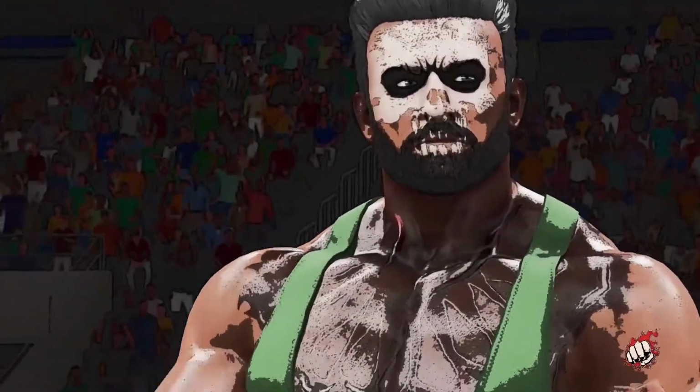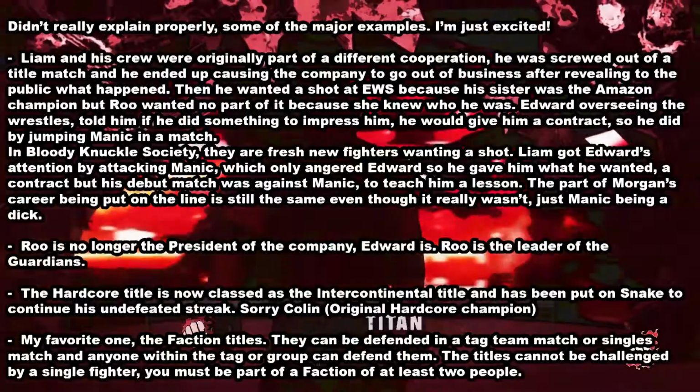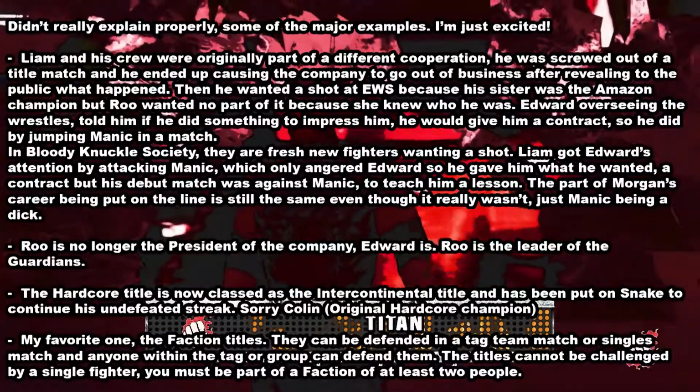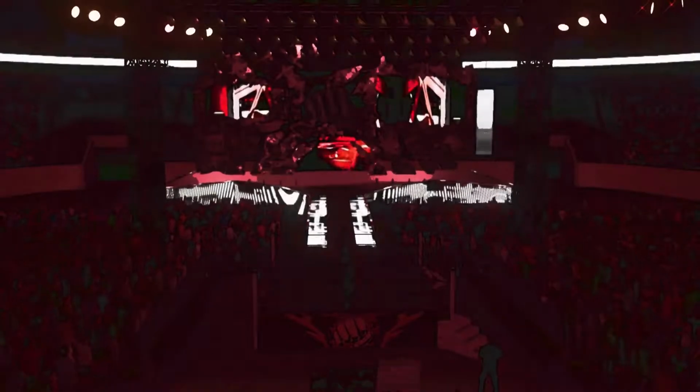I kept that bit, but what I changed is that Edward is the president rather than making the matches, and Rue is now the leader. So I kind of messed that all up. Rue's not the president anymore. She's the leader of the Guardians, and Edward is now the president of Bloody Knuckle Society. Basically I have changed a lot of stuff, but I've kept most of the stories because I was happy with them and didn't want to change them. But I thought I'd take the opportunity and just revamp it all.